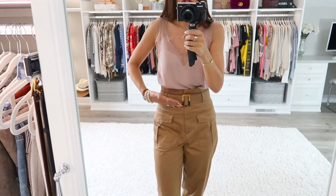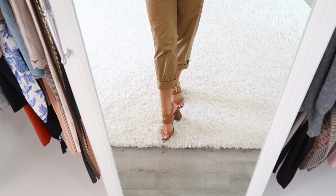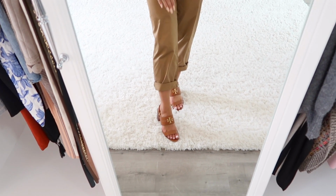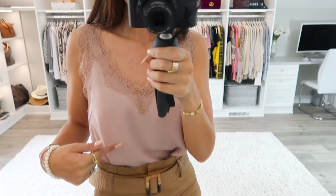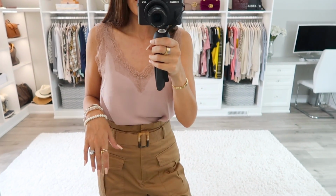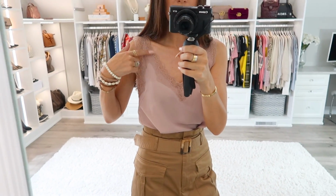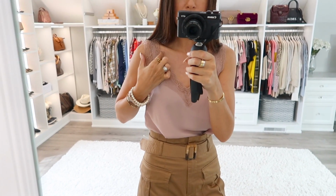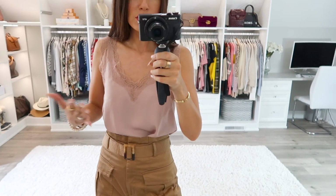So these pants are super high-waisted. I love the color. My shoes are Tory Burch block sandals. They're very, very similar to the bag I just bought, so obviously I really like that particular Tory Burch line. And then let's talk about this cami. It's like a dusty rose cami, and what I really like about it is the lace, but then also it's kind of thick right here, so you can wear any bra with it, and it's really easy.